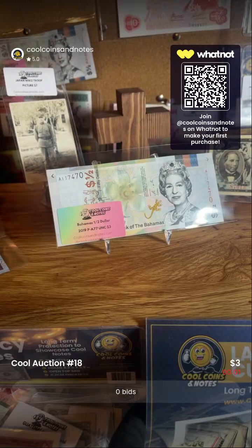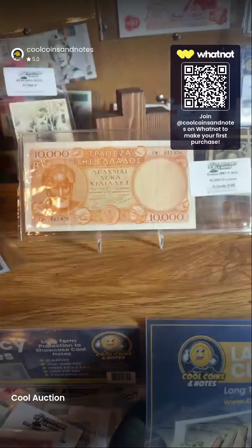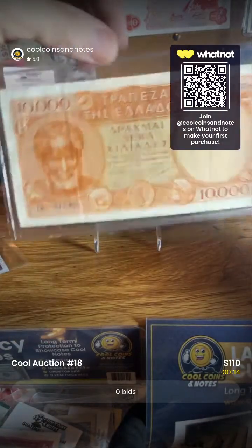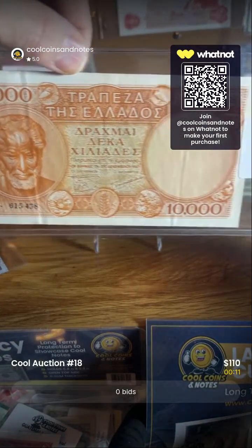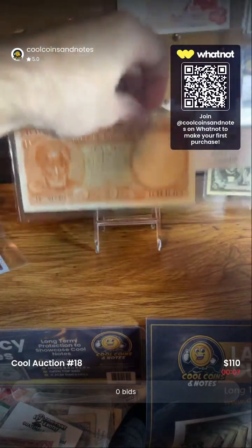I have a really nice orange note I'll show y'all. Aristotle. 10,000 drachmas. Really nice note from 1947. Greece. Very orange. Very nice. Better note.